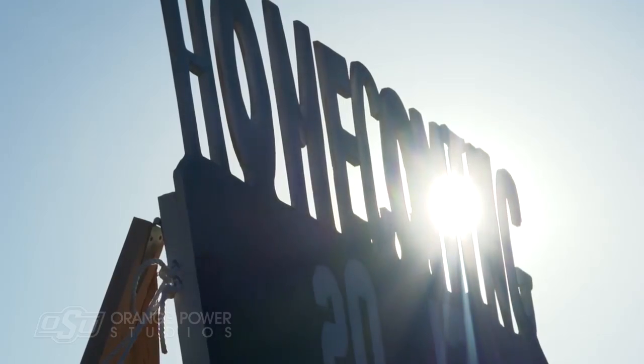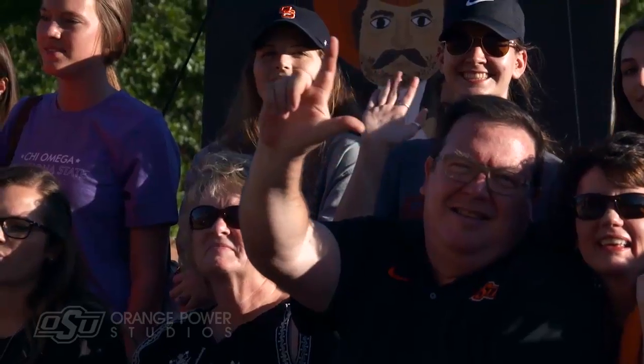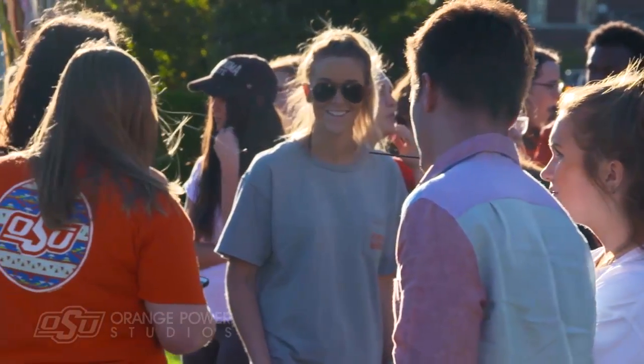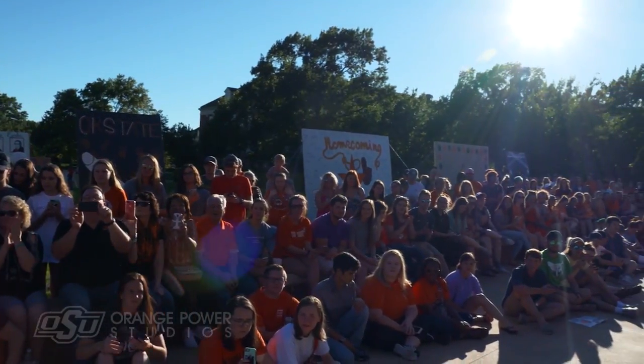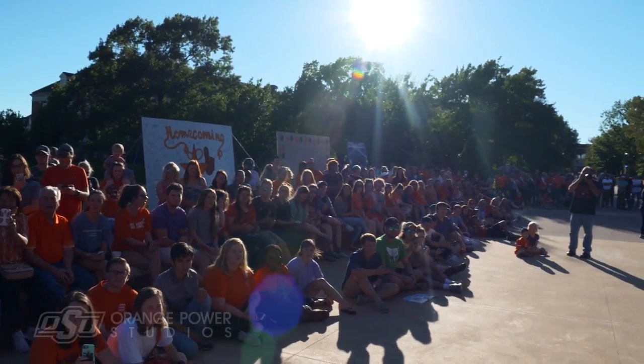Welcome, everybody. This is the start of the greatest week of the year. This is a great tradition that we have. I hope you take part in all the homecoming activities. Thank you for making this America's greatest homecoming, and go Pokes!